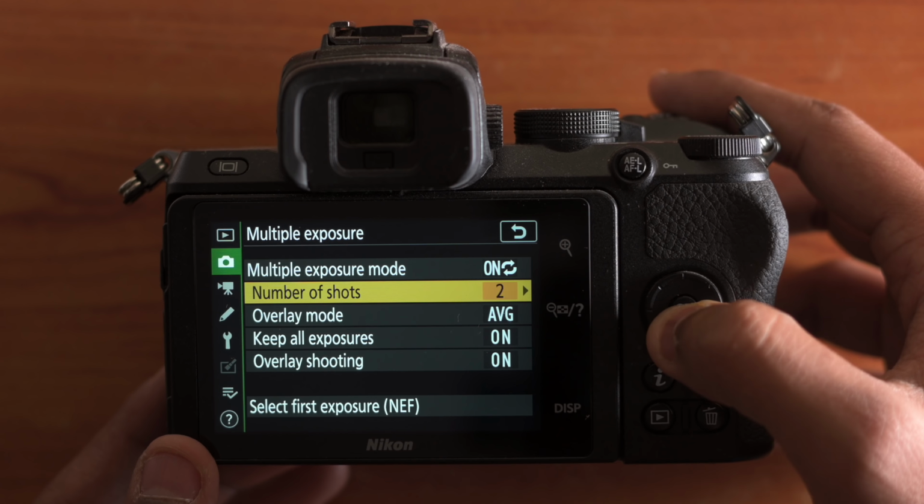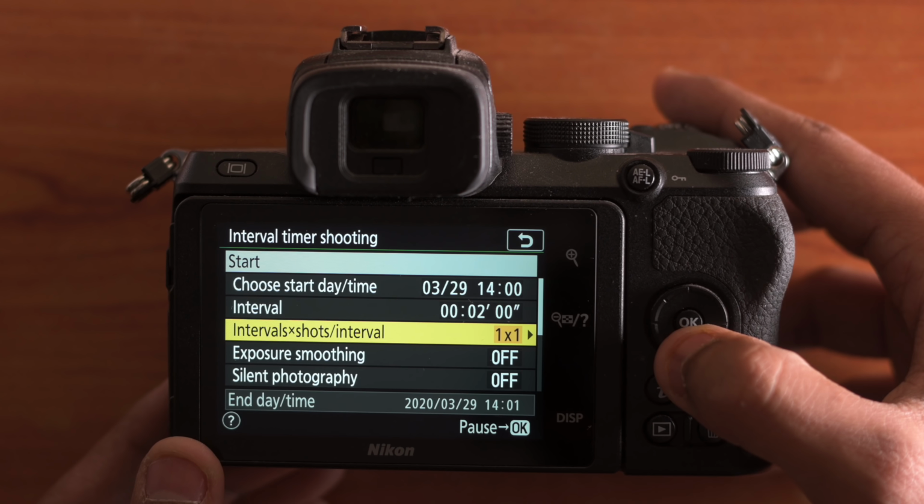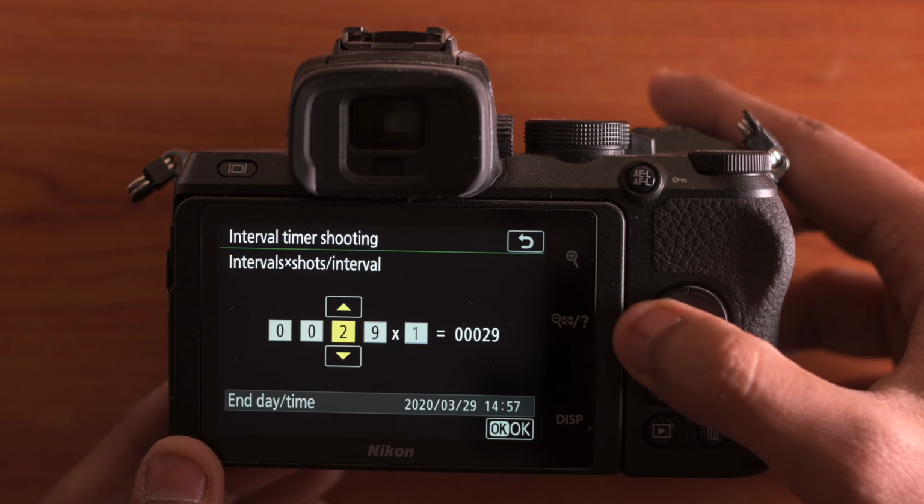Like I did not know how to shoot multiple exposure. I did not know how to shoot in-camera time lapses. And these are the things where you have to invest your time in order to learn them. I don't want to go out to shoot a time lapse and then have to figure out how to shoot a time lapse. I don't want that to happen. I want to learn when I'm at home.